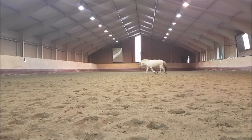I try to correct it every time it does by bending him a little bit more to the inside and pushing his hind a little bit out. And then just trying to stay still as soon as he responds. Then just trying to keep him active.